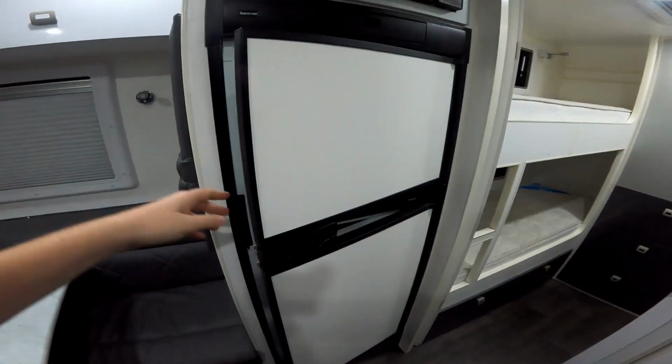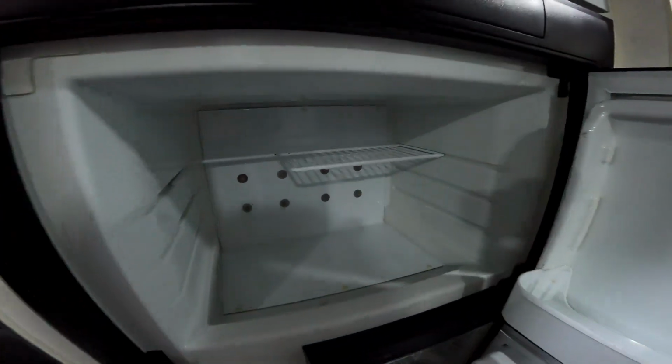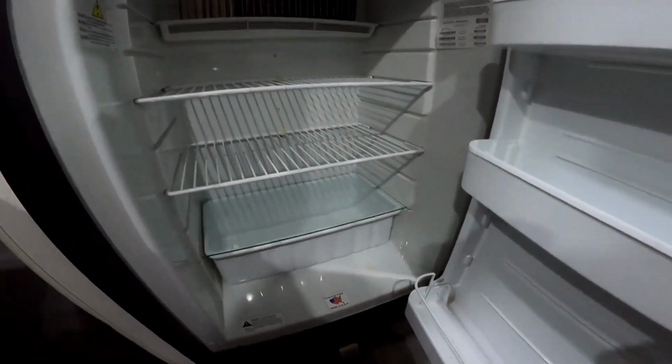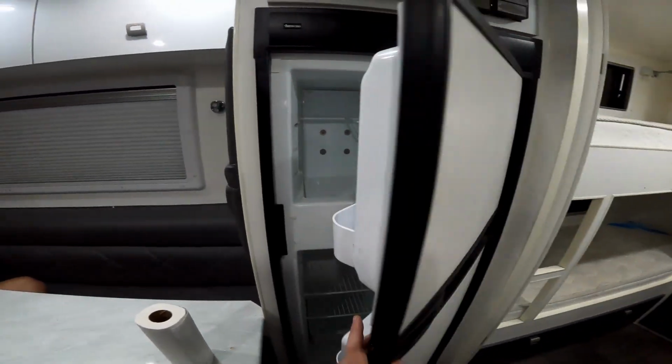The fridge, the 3-way fridge, we don't really rate. It frosts up a lot. It did the job, but they take like 2 days to get cold, and they chew through gas too. Off-grid, you're lucky to get 7 days out of a bottle, with the fridge running all the time, cooking, hot water. You run through the gas really quick with a 3-way fridge.